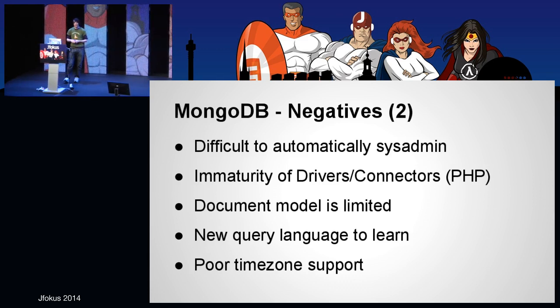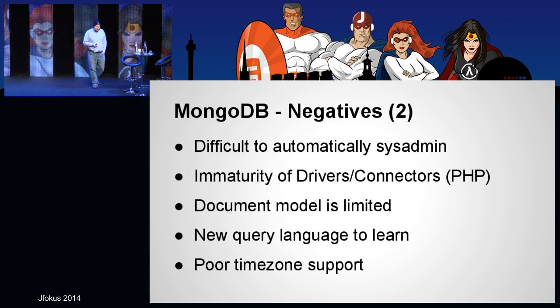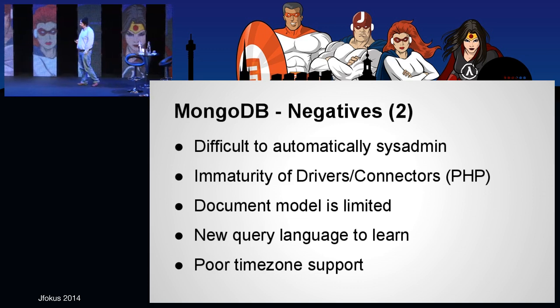So yeah, the difficulty to automatically sysadmin is a real problem. I mean, we spent quite a bit of time trying to get Chef scripts that would automatically spin up a complete replica set, and that was really quite time-consuming. You needed to manually go in and log in and run something, and automating that process was unnecessarily hard.